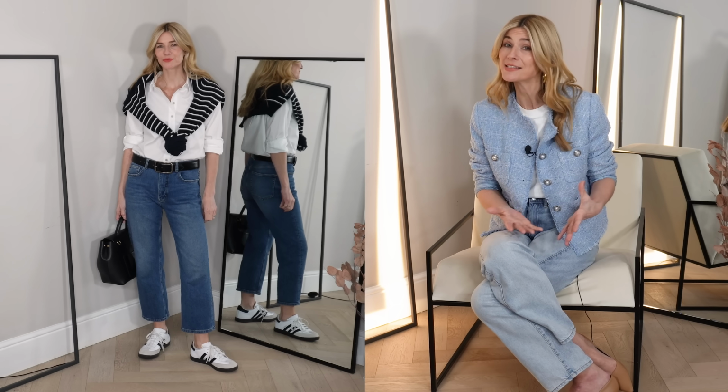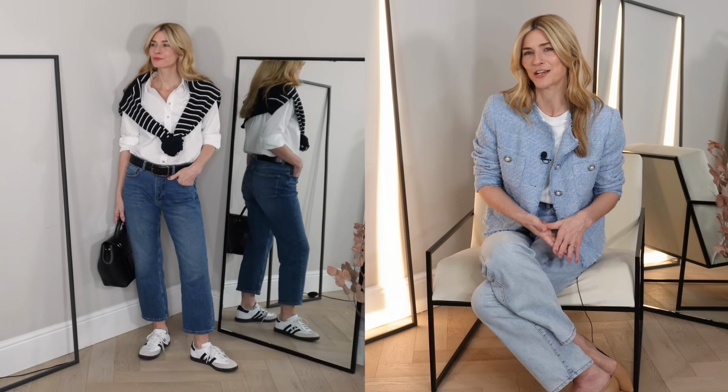Now one way I like to think of smartening my jeans is by giving them quite a preppy edge, and achieving that style is all about pairing classics together in quite a considered fashion. And of course you can style them in a certain way too, for example tying a jumper over your shoulders.